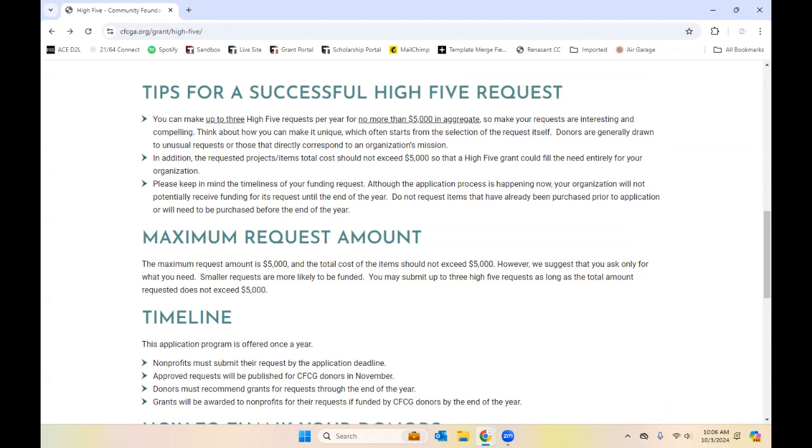The other important part of this is that the amount that you request has to be able to fully fund the tangible item that you want. Think of it like, when we were kids, it was the Sears catalog, but now it's Amazon wish lists. Our donors are going to look down this list and they want to be able to make a grant and fully fund whatever the need is that you have. They don't want to partially fund it and then leave you having to come up with additional money. So it's kind of like a wish list, if you will.